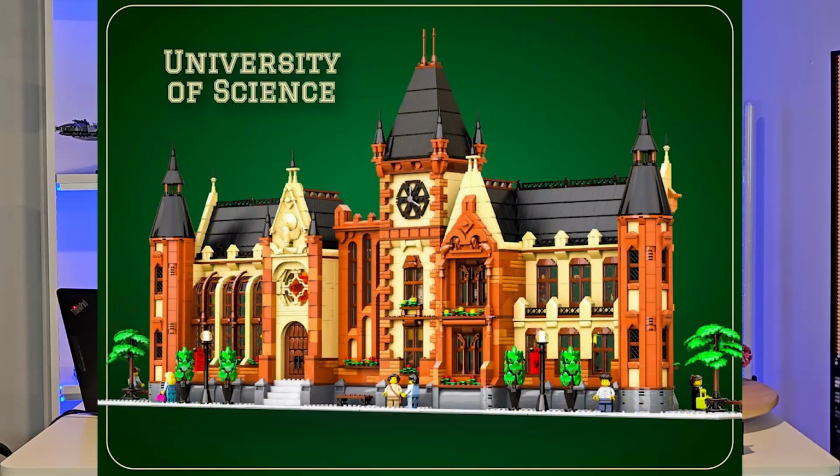Island Castle, I will tell you, this designer also does some really amazing micro builds. If you're ever bored, check out his YouTube page. It's a really good one. Love his micro builds for sure. But the Island Castle, not a micro build. It is a massive build and really good looking. Look who's back. The University of Science by King Creations. Coming at us again, this time with the University of Science, really good looking set.